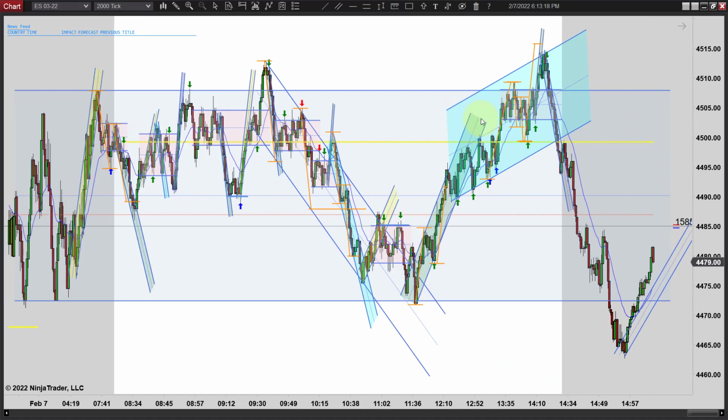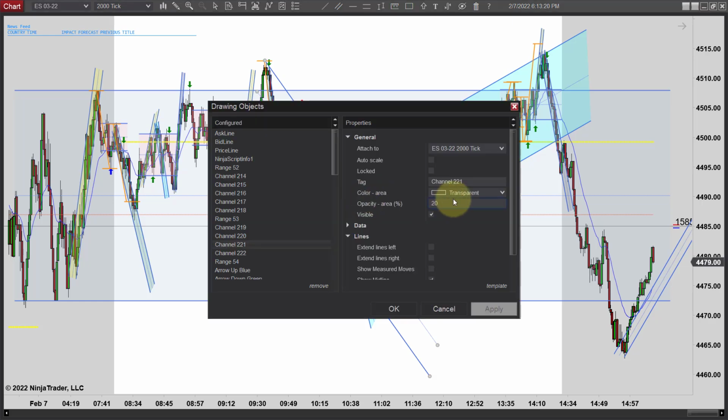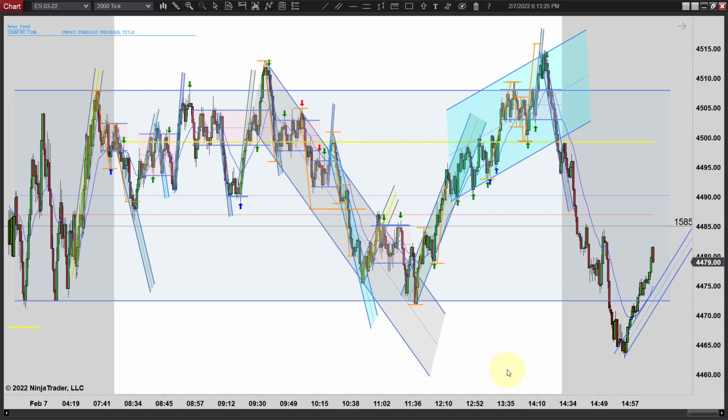And if you get a trend in there within them, let's give this one a little color, just make it gray, just to make it easier to see. And if you understand what prices are doing, then it's just about finding the timing and the setup.